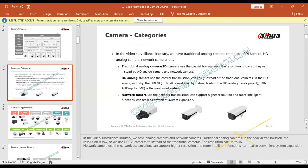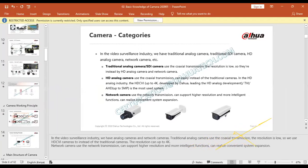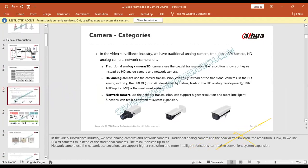As I said before, in a surveillance system you'd have traditional analog cameras, network cameras, and HD cameras. The difference between the traditional and HD cameras is more about quality. The HD cameras use HDCVI technology, which was developed by Dahua, and supports even up to 4K resolution, while the traditional ones have low resolution.